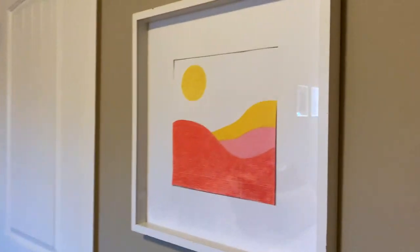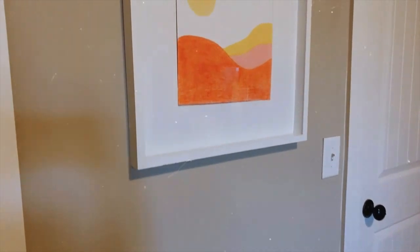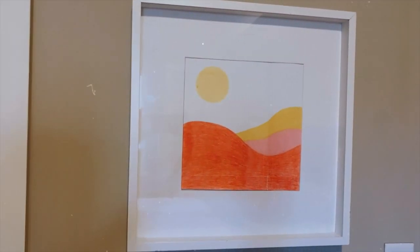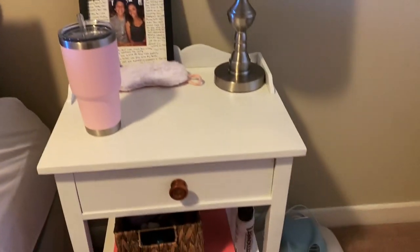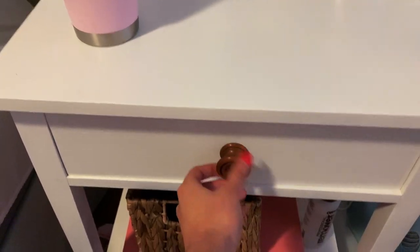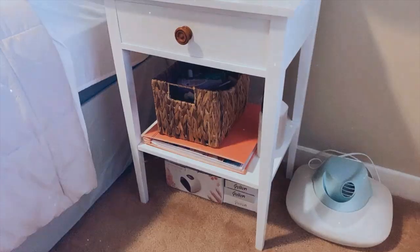So just to recap everything that I changed, I put this up instead of the countdown, days until chalkboard thing. I changed out my lampshade from pink to this creamy beige color, spray painted my nightstand, and I actually might go buy a knob because this one's cute, but I think I can get a cuter one.